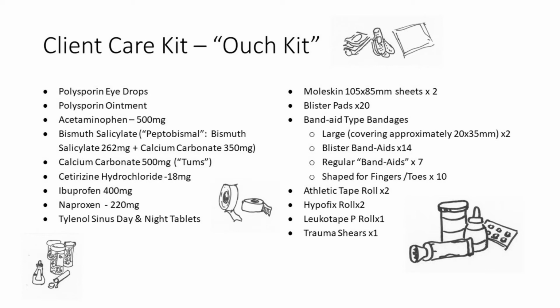From the list, you can see that I stuff a lot in the ouch kit. It really is where all those stupid little things you always seem to need are kept. On that note, for hikes, especially with clients who are not necessarily experienced hikers, blister care. Lots. I keep upping the amount I carry, and I keep running out.